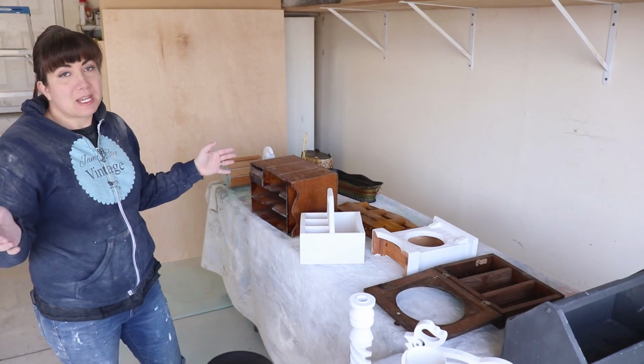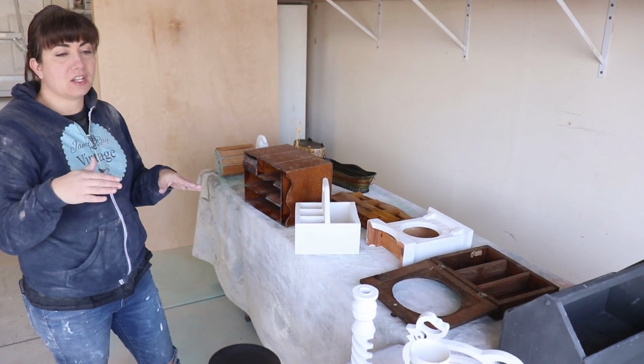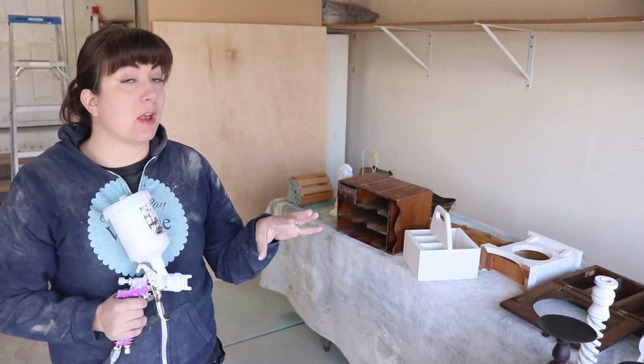Realistically, there's no way we could get it all done in one day, so we're just gonna do what we can in a couple of hours and then call it good, move it in, and deal with the rest another day. So I'm gonna grab my mask, and then we're gonna spray this all with DIY White Swan.